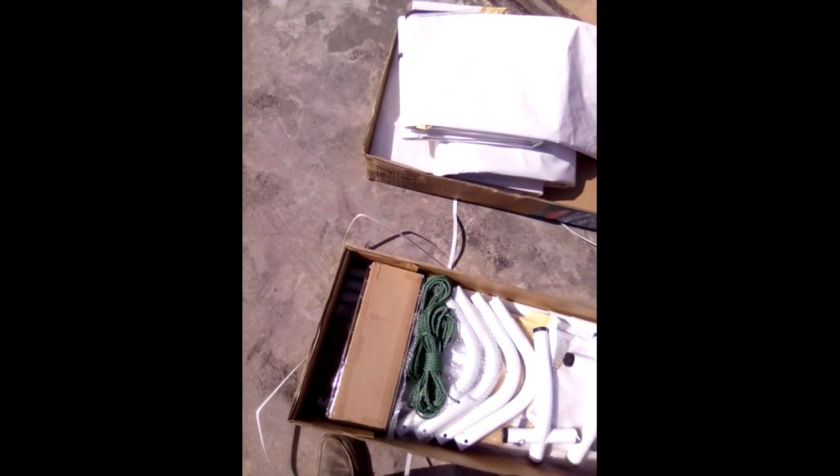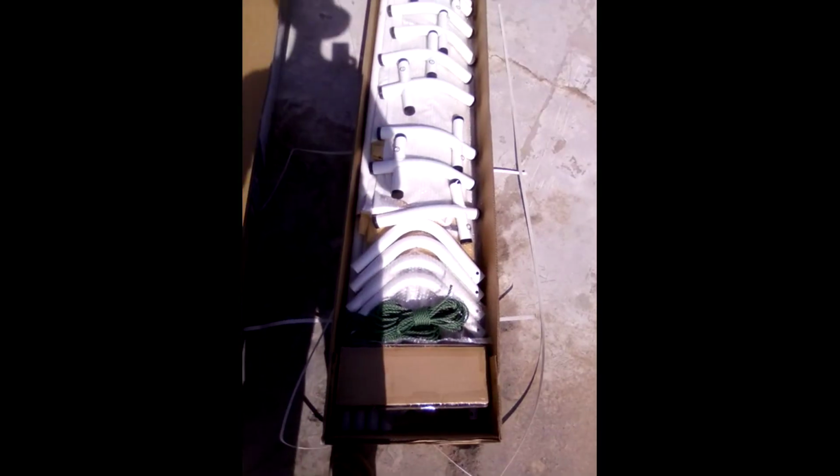This is what the box looked like, kind of. It had these tarps laid over the top of the pipe, just nicely along the entire length. I'm thinking the tarp goes over the top.